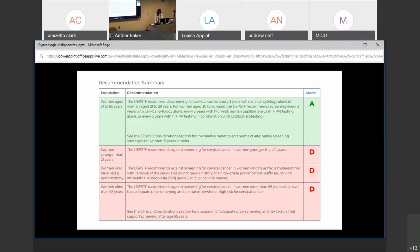But what I do want to point out is this recommendation right here, which advises against screening for cervical cancer in patients that have had a hysterectomy with removal of the cervix and did not have a high-grade precancerous lesion or cervical cancer.